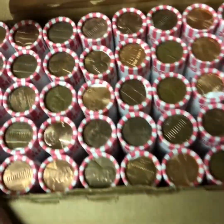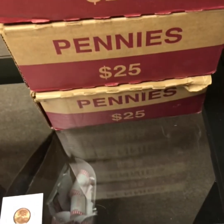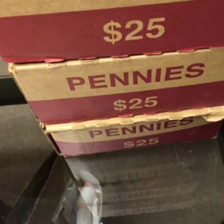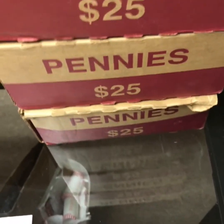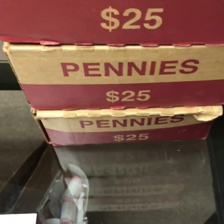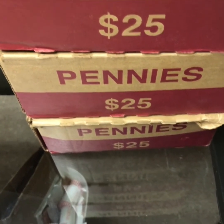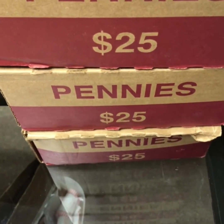How do I get all these boxes? You can see I got one box, and the rest of the boxes, I filled them out by going to different banks, buying $5 of pennies, which they have no problem doing. I went to different banks and I just got returns of people that rolled pennies from the bank, so I can have circulated pennies.